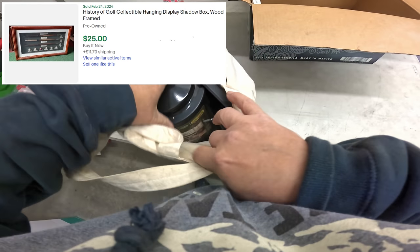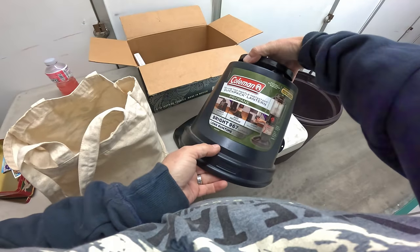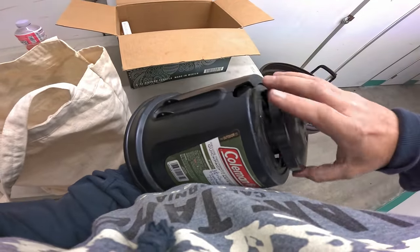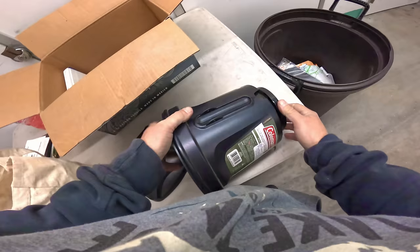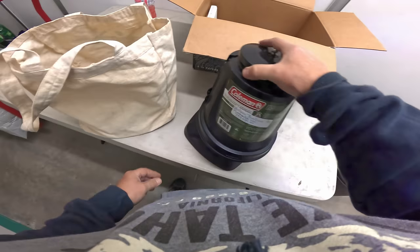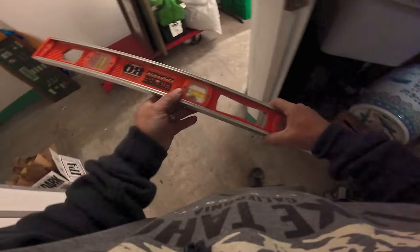Okay, what's this? Lantern. How does that work? I don't know how that works, how it opens. Huh? It's sort of a Coleman lantern right here. This is heavy. Nice little level.